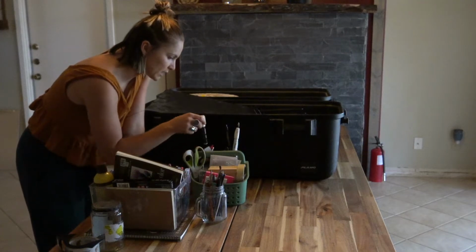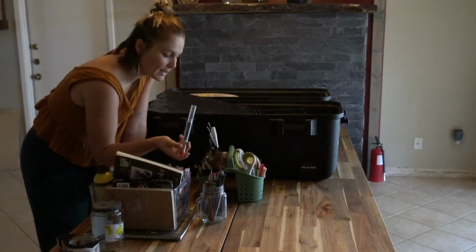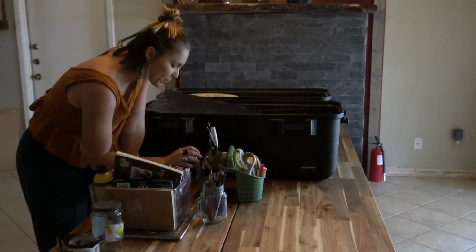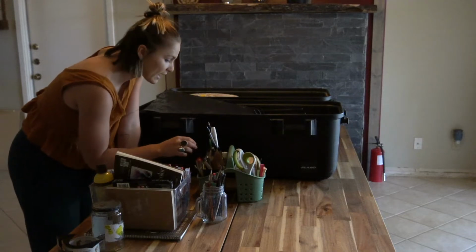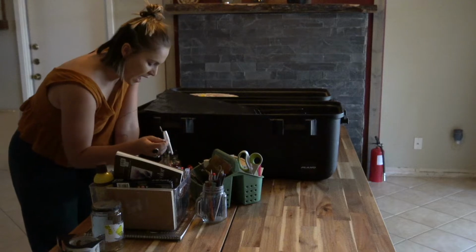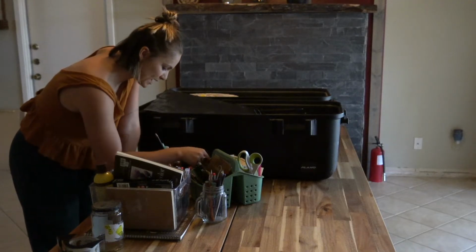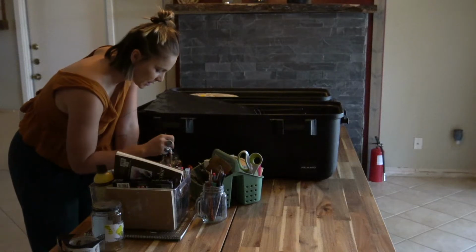And then over here, I have all of my much needed wood burning tips. I have extra wood burning pens. I have some mailing stamps. In this jar, I have pretty much everything that you could need. So I have pens, Sharpies, pencils, erasers, a little bit of everything in here.